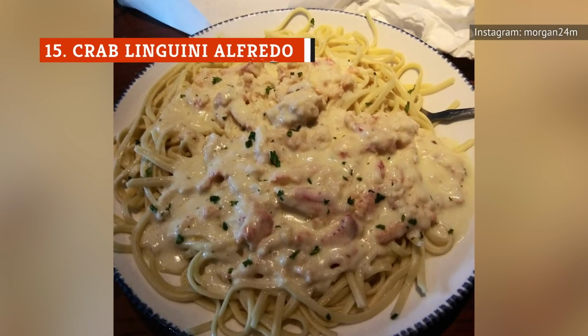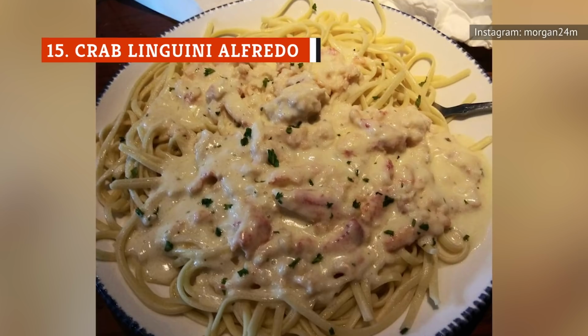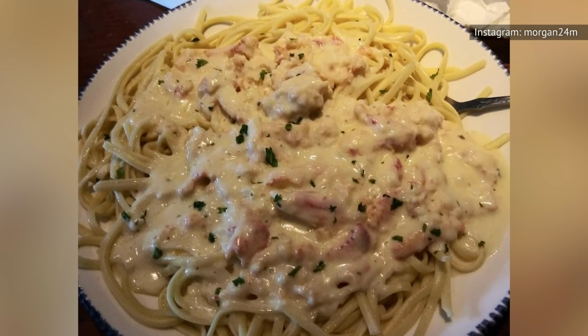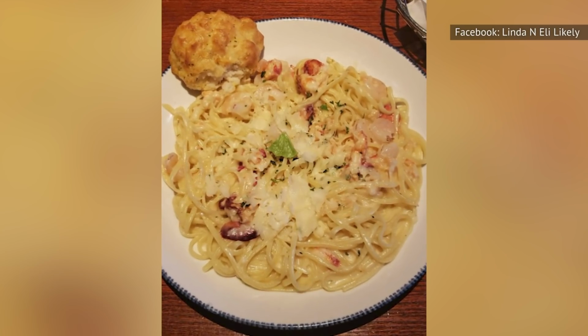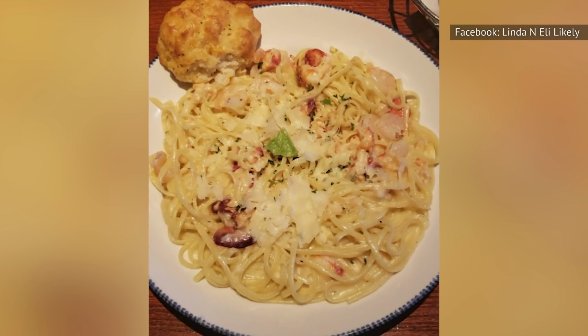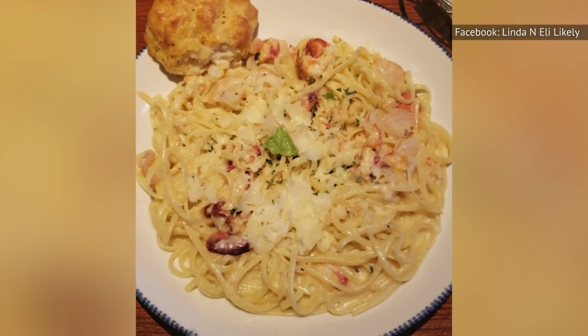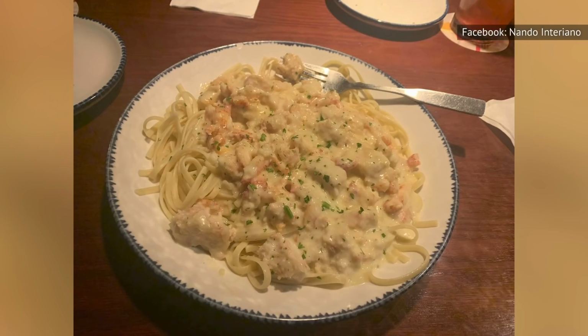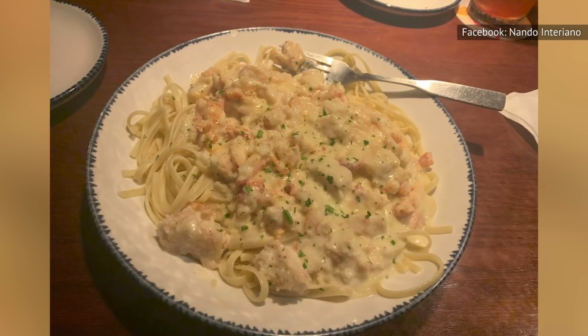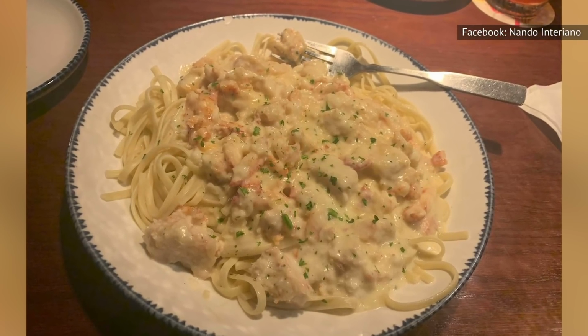Red Lobster's Crab Linguini Alfredo is exactly what it sounds like. Crab meat and some creamy cheese sauce served on a bed of linguini. The menu description promises sweet crab meat in a creamy garlic Alfredo sauce. But what you get tastes more like ambiguous canned seafood with tasteless jarred Alfredo sauce. The garlic and parmesan that should add depth to the sauce taste mysteriously absent.